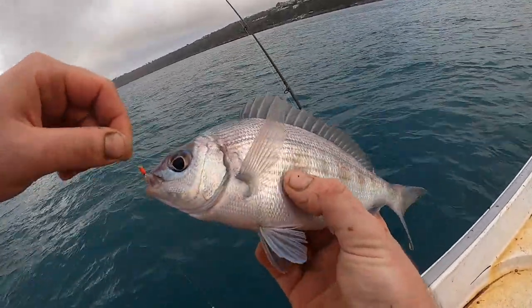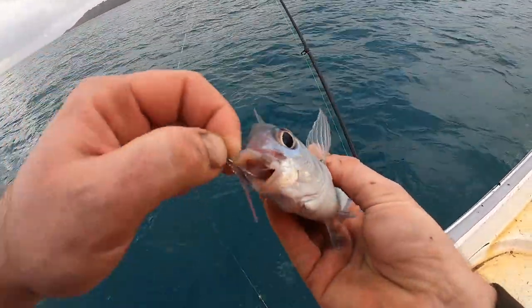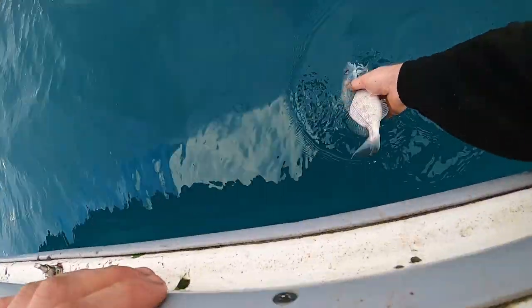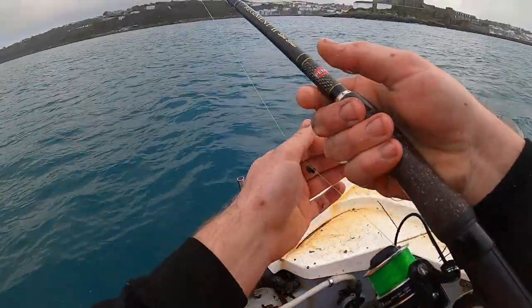There we are, guys. Absolutely splendid condition. Look at that. Look at the blues around the top of its eye. Here you go, guys, get your release. Hopefully you can see him. Nice splash and off he goes. Right, two fish, let's get down again.